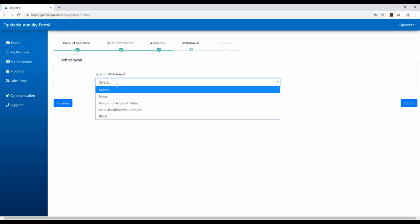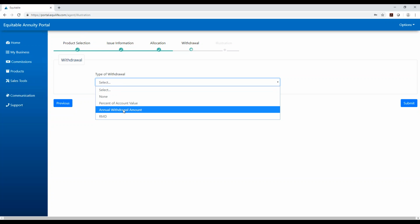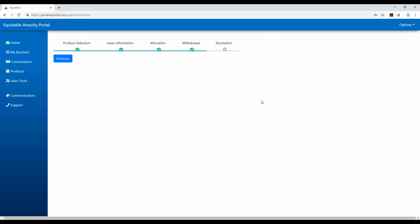And then, so I said we don't have an income rider, right? We do let you illustrate withdrawals though. So we let you illustrate that 5% of account value. You can even illustrate 3 or 4 if you'd like. We let you illustrate a flat withdrawal amount, and we also let you illustrate RMDs. And we're going to walk through some cases. You're going to love Teton for RMDs, you guys, for all that case planning. Just do me a favor, just run a Teton quote and see how it compares, okay? I'm going to keep this as none for this one, just to show you guys how this looks.